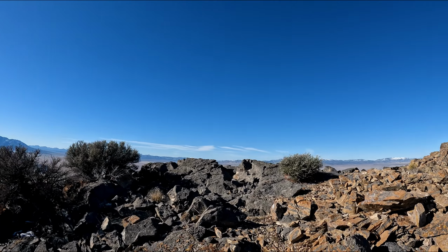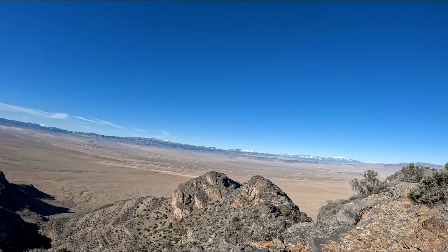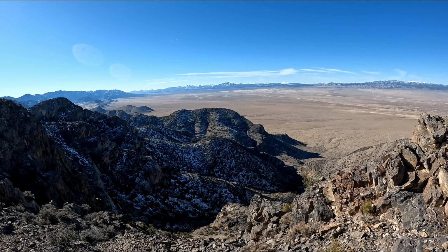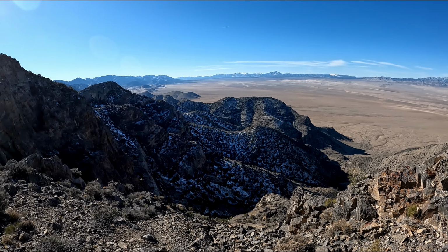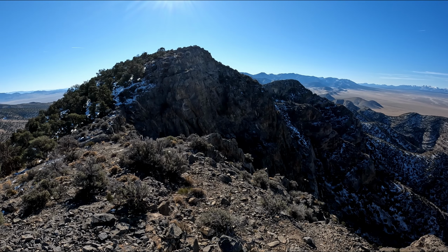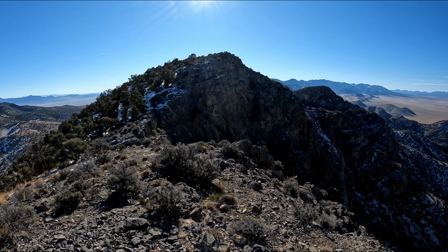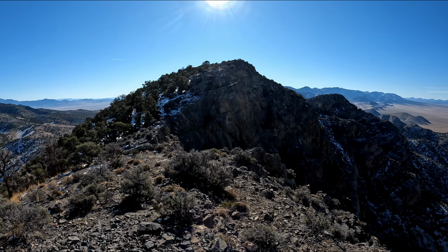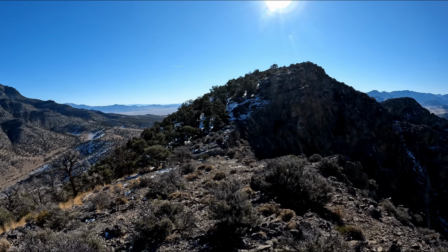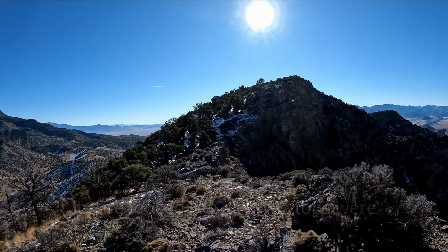Well, this may be the high point. I don't know. Well, you can see why you don't want to come up on the west side. It's pretty vertical. Alright, we cross this saddle and then we'll be on the last little ascent to the summit.